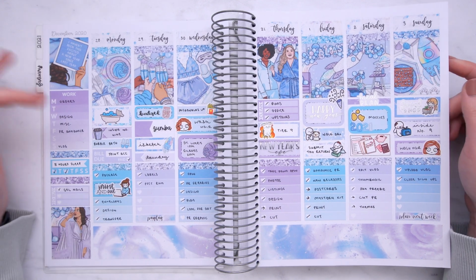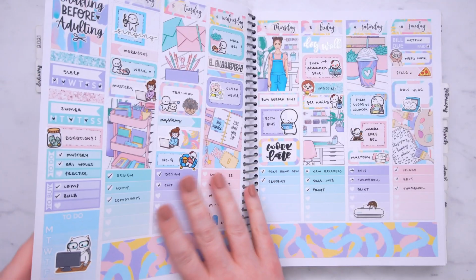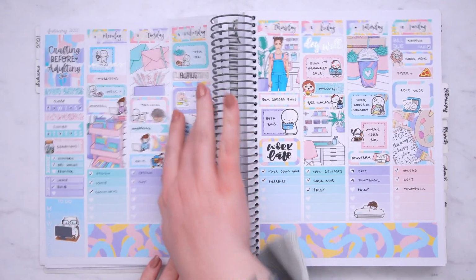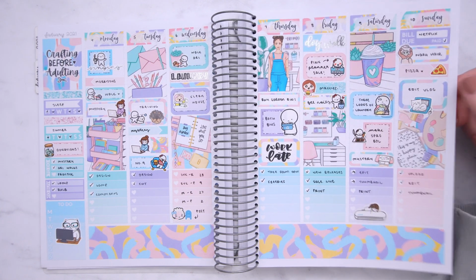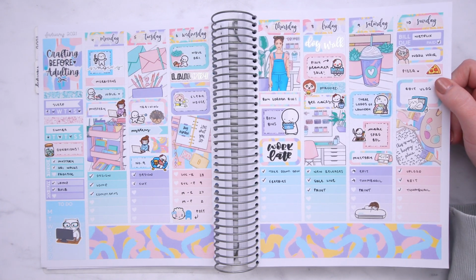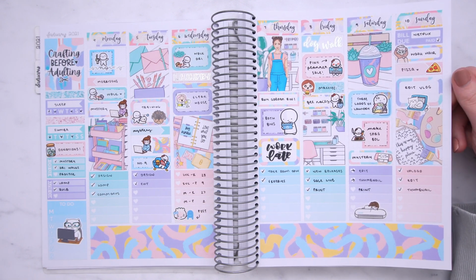But this is obviously a new year, so I'm doing the new year, new me thing. I don't think I will have kept this up that well. But let's see. This was the first mystery kit that we ever released. This was the Cyber Monday 2020 mystery. It looks really cute. I do like this way of planning.